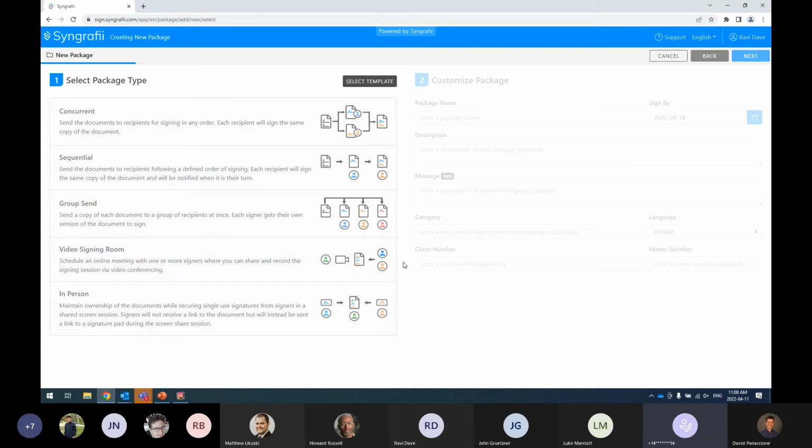Video signing room, as you mentioned, is proprietary to Syngrafii, allowing you to schedule and host an online meeting. You'll be able to meet face-to-face with your clients with a built-in video conferencing inside Syngrafii. Your clients would not have to download or install any special apps or plugins. They're simply able to click on the link on any device and are able to see you and then sign the documents. You may choose to record the entire meeting or portions of the meeting, and that recording will be available in the audit trail that is generated as part of the signing.